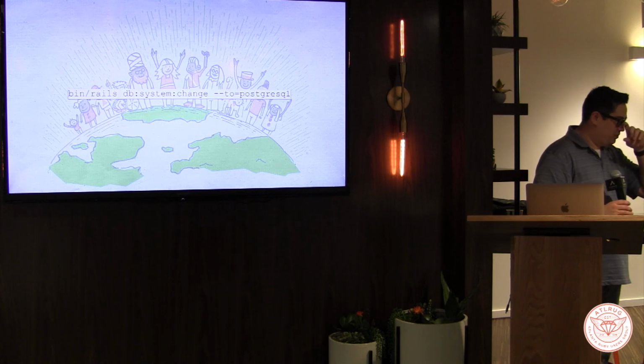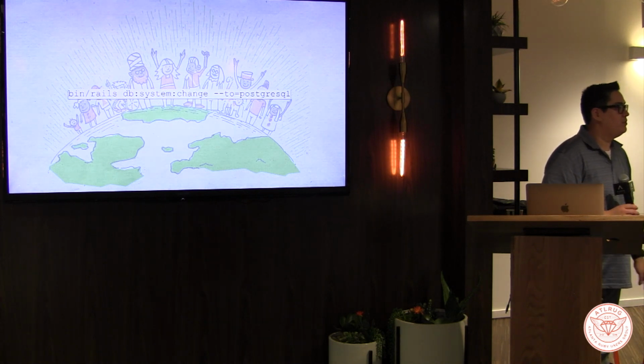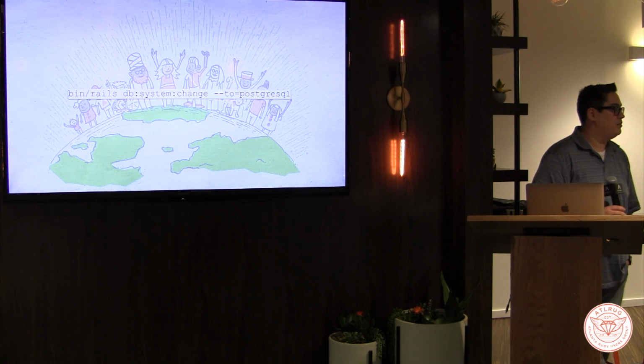Sometimes there's stuff in your schema.rb or whatever that is specific to the database. Does it change that stuff or does it not change that? I would imagine not.